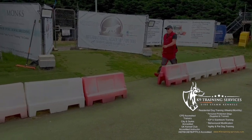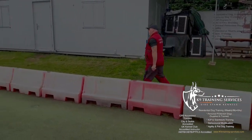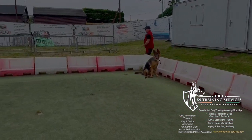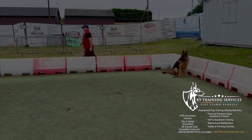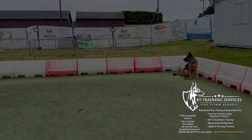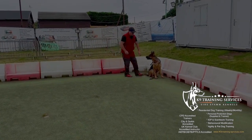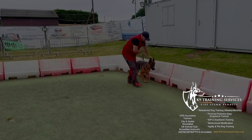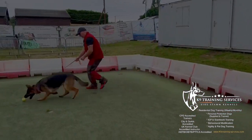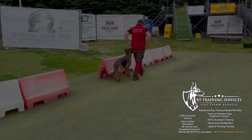But that's amazing. She wouldn't even sit for 10 seconds before. Sit. Yes, good girl. What's this? Now I'll reward the ball. Here it is. Good girl. Where is it? Where'd you go?